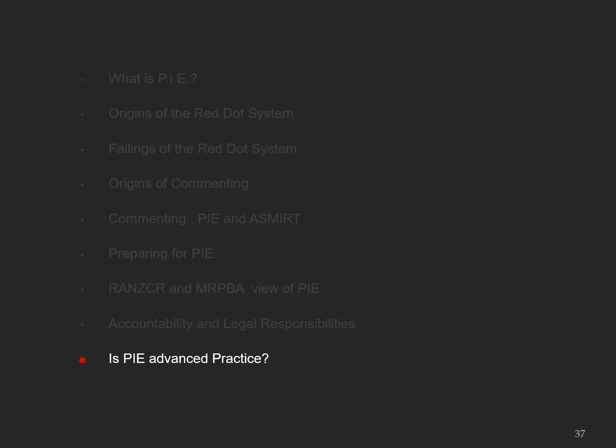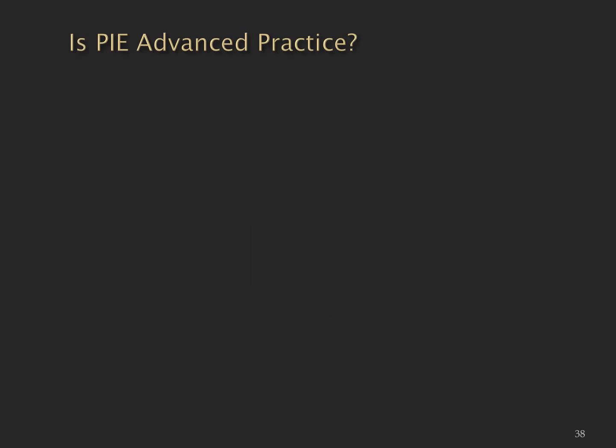Now, the next thing I wanted to look at was whether PIE in itself was considered to be advanced practice. So is PIE advanced practice? No discussion. PIE is not advanced practice. If you are wanting to apply for status as an advanced practitioner, I would advise you to consider the process that is outlined by ASMIRT on their website.